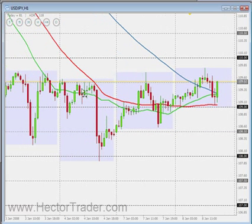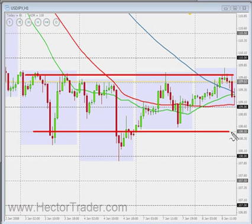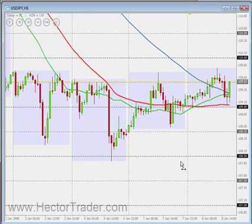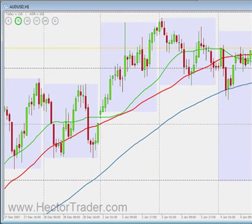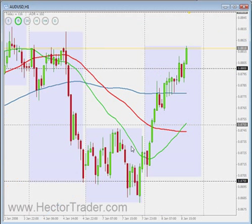Perhaps as this range gives way, as this long sideways price action gives way, we might find some opportunities. As far as the theory goes, the longer a currency pair, or actually any financial asset, is moving sideways, trading within a range, the larger the move will be once the breakout takes place. So perhaps we might get some decent moves once that range gives way.